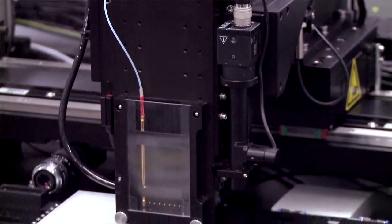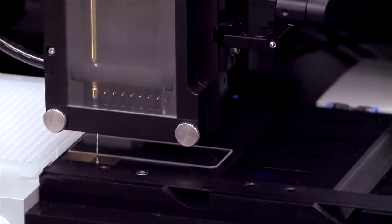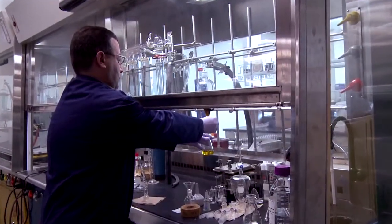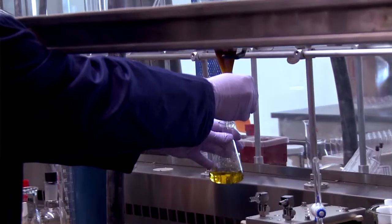Just to give you three examples that have come out of this institute, we have one sensor that detects organophosphate pesticides. These turn out to also be important because they're also nerve agents. So in Syria, the chemical warfare agents that were used, we can detect those using paper strips we developed here.